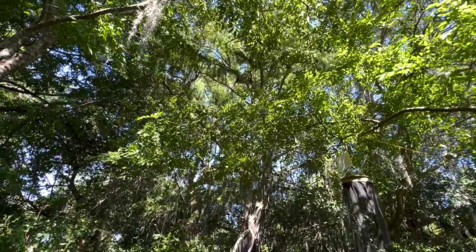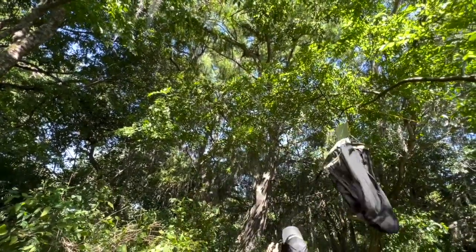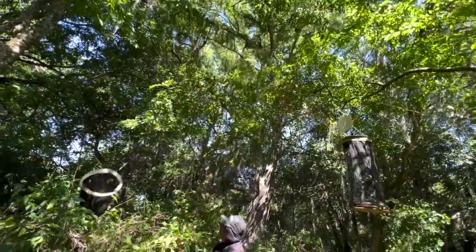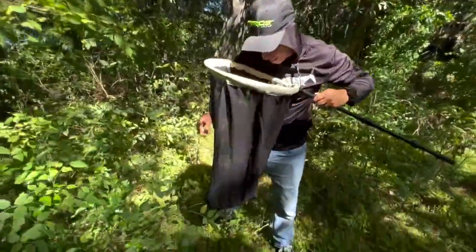Let's see if I can jump and catch one. See how many you can get in one swing, Rick. At least one, I hope. Oh, dude, you got at least two or three. No doubt. Oh, I got them. I got you two. I see two. See two in there? Yeah. Look at that. Right here. All right. There we go.